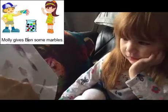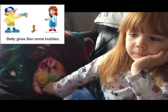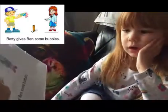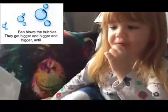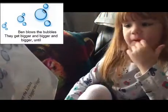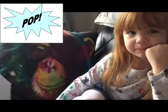Molly gives Ben some marbles. And the next one, Betty gives Ben some bubbles. Let's see what happens. Ben blows the bubbles and they get bigger and bigger and bigger until pop. Well done.